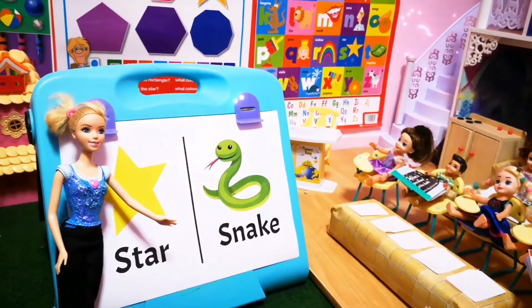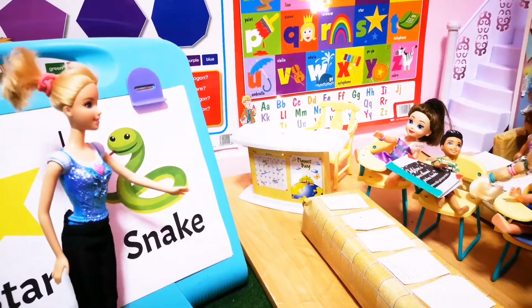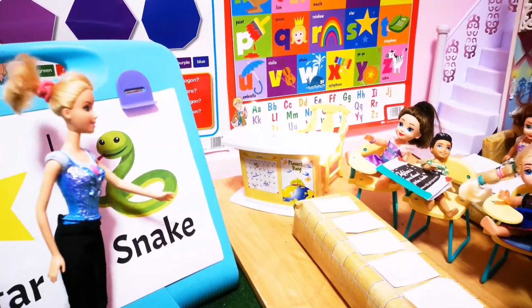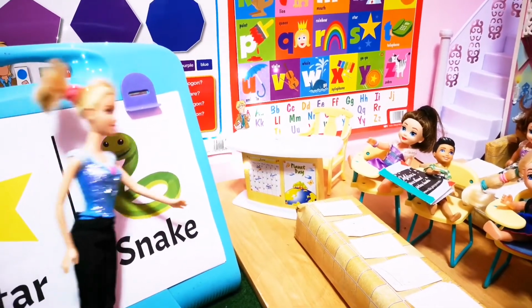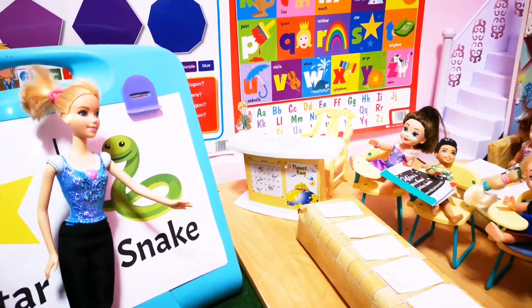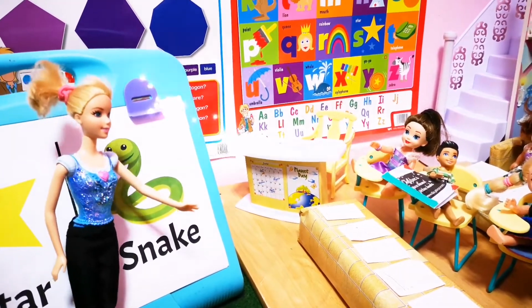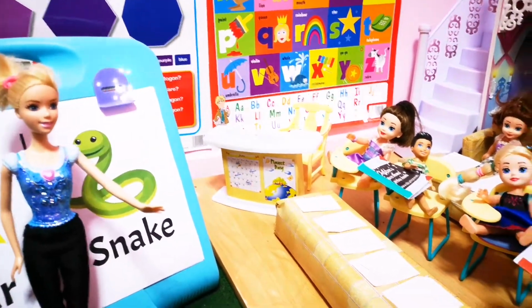Okay, so this is the next word that we're going to be learning about today. And the word is snake. All right, students, now you're going to repeat after me. Snake. Snake. Snake. Well done, students. Now let's move on to the next word.